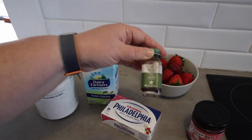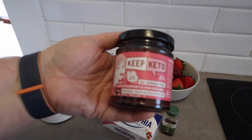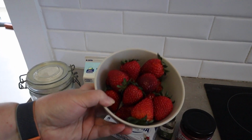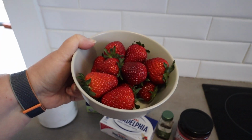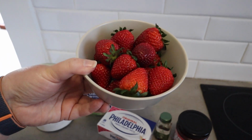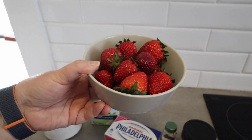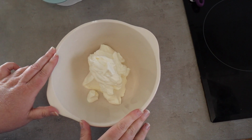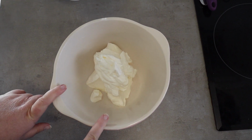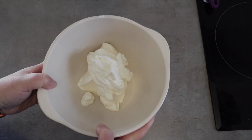I've also just got some vanilla extract and of course our Keto Strawberry and Chia seed jam. Optional if you would like some fresh strawberries to garnish your parfait, but I like the fresh strawberries because it adds a real freshness on top of the heavy cheesecake. I like it. So the first thing you want to do for the cheesecake filling is whip up the cup of cream until it is stiff peaks, and then we're going to set that aside.